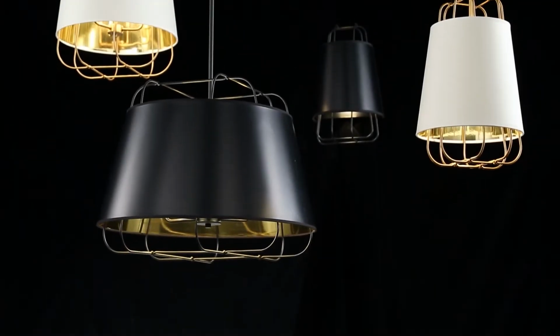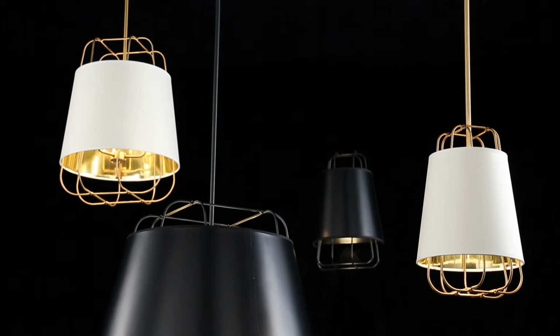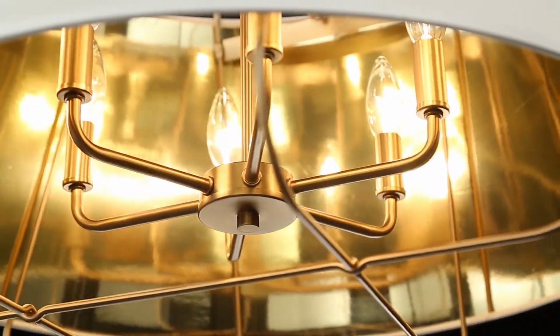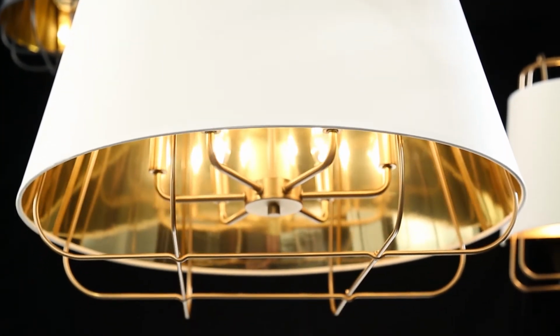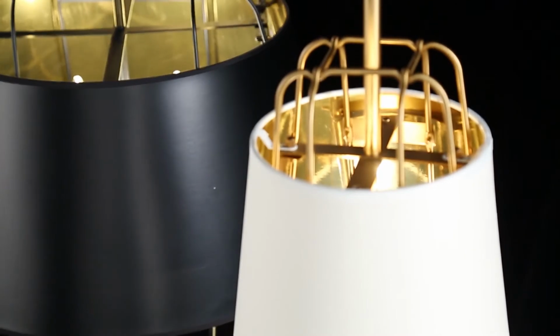The Tura Collection. Scandinavian and industrially inspired design come together in the Tura Collection. Characterized by simplicity, minimalism, and functionality, Scandinavian-inspired design is influenced by a connection to nature through natural shapes, abstraction, and the use of natural materials.